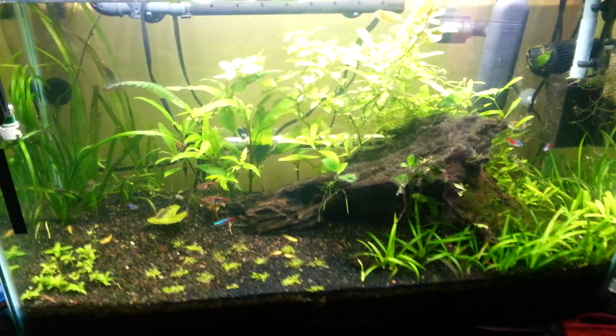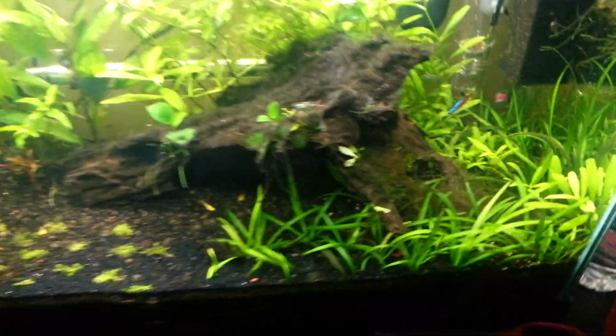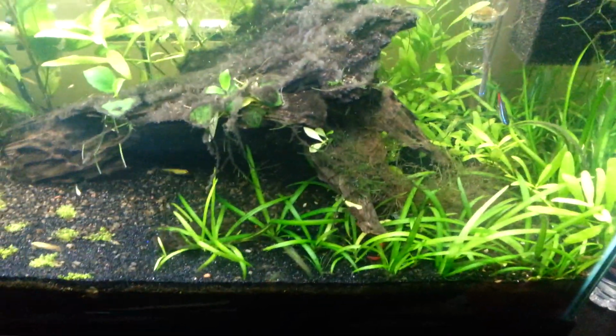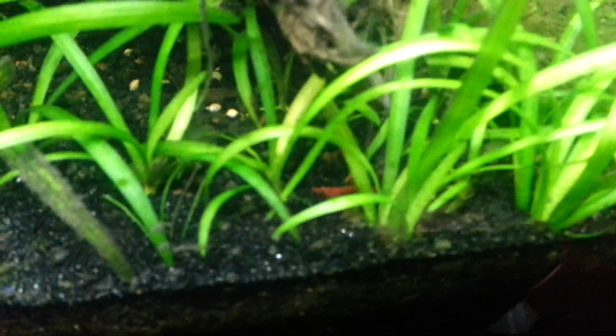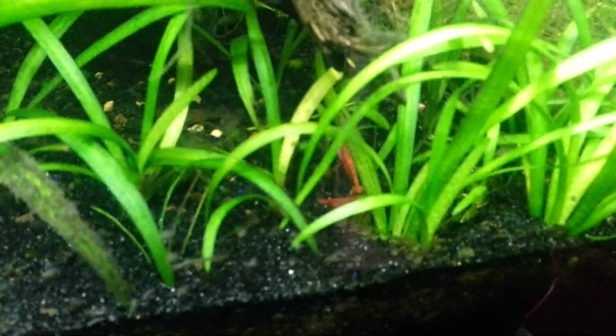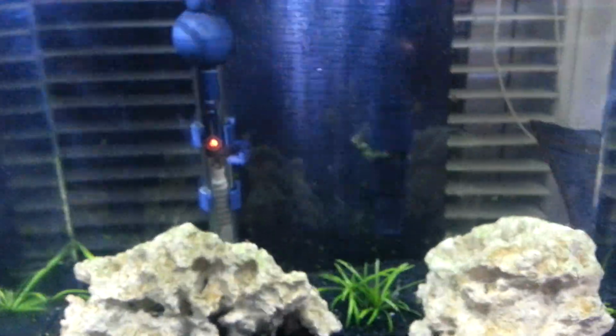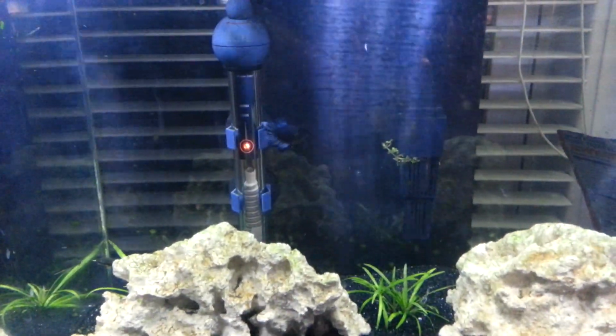Pulled a couple of shrimp out of here, put it in the 20. I know there's at least a couple of males and a couple of females in here. There's a couple of them. The Betta tank. She is still doing great, as usual.